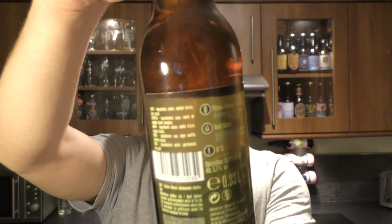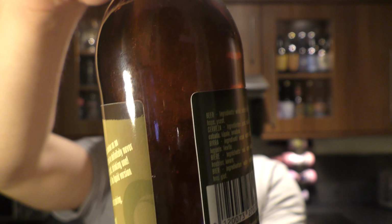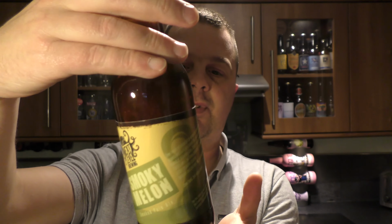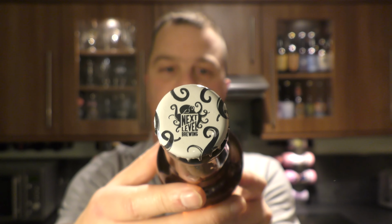You can actually see the inside of the beer if you have a look at the bottle. See all that suspended loveliness in the bottle there? If it's not bottle conditioned, it's definitely unfiltered. There's their bottle cap. Let's get the beer out into a glass and see what we get.